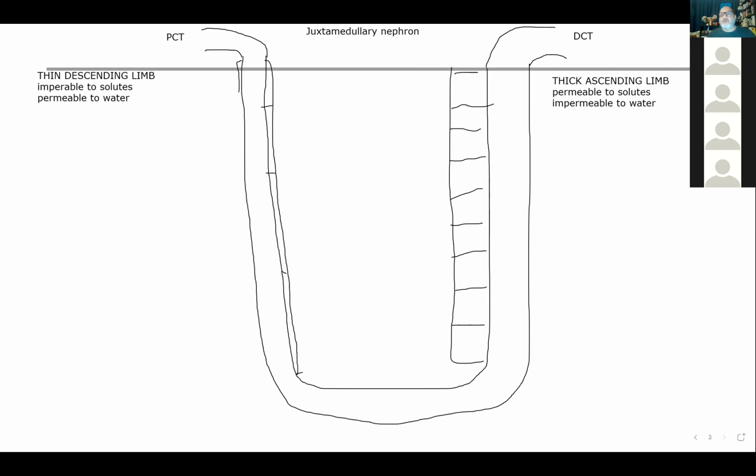Last thing we need to do, as we mentioned, our filtrate. I guess we can make this green. As it is entering into our proximal convoluted tubule, remember we said that the osmolarity of it is 300 milliosmoles. And based on that, do you have any idea what the osmolarity of the interstitial fluid might be in the cortex? Well, since things tend to seek equilibrium, what do you think it's going to be? 300. There you go. Perfect. Excellent. So here is our starting point.